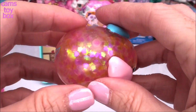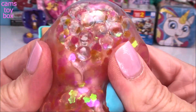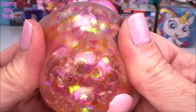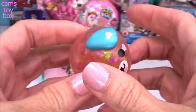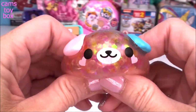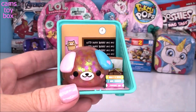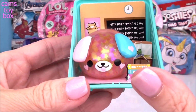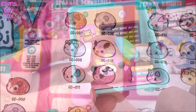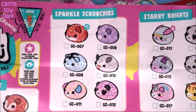We got a see-through one, super clear. Oh, it's got Orbeez in there. It's got like little Orbeez. This is a total crunch, guys. Look how pretty too, with like their little flower shapes in pink and yellow. Oh, I feel like every one I open is nicer than the last one. So pretty, right? Oh, these are fun. And look how a super cutie looks in there when you're all done playing. You can put them in there. You can cover it with the little cover. Keep them out of the air and out of the dust and everything. Oh my gosh, so cute this one. I found our little crunch in the Sparkle Scrunchies category.